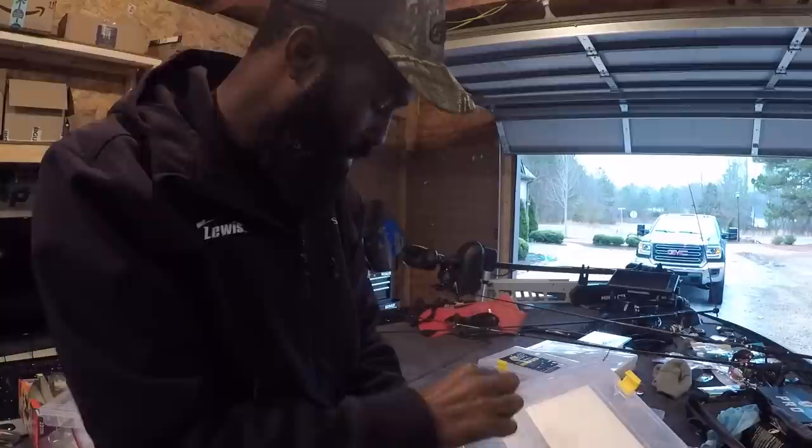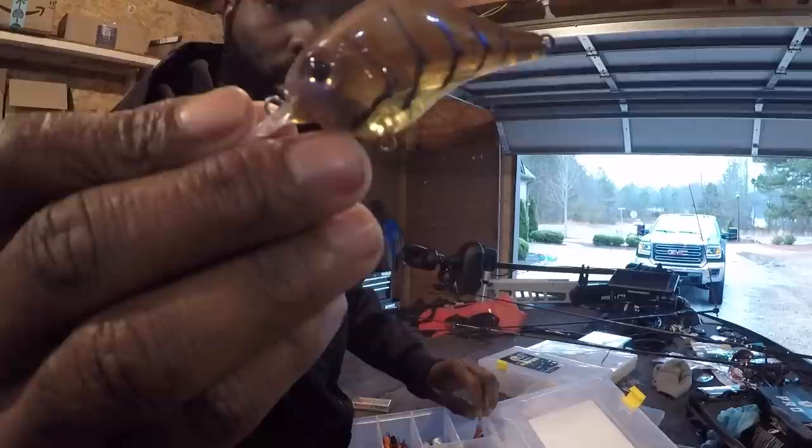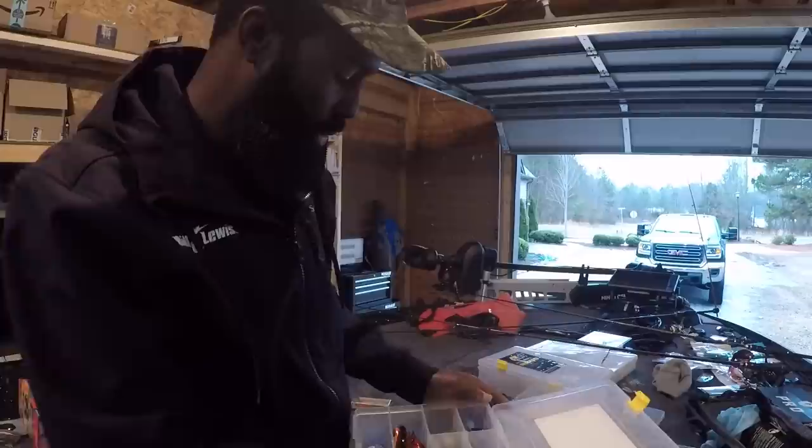But it's an awesome crankbait. This is one of the colors that I wanted to have right here. I forgot what we ended up calling it. It's like ghost crawdad or something like that. But these are all prototypes, not even the actual production run. You're gonna love that crankbait.